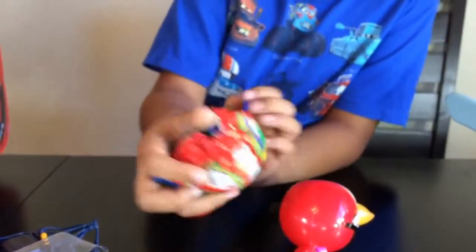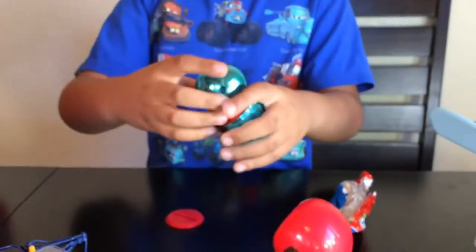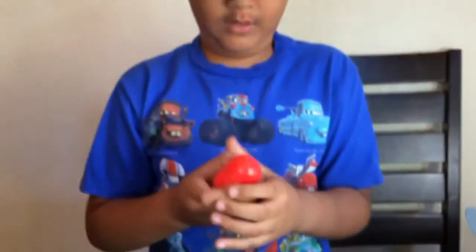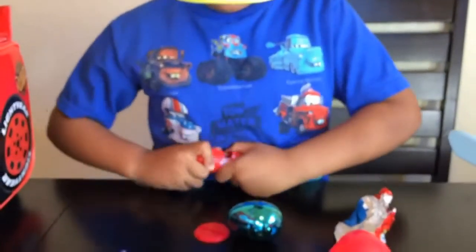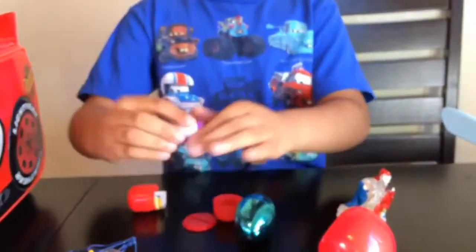Here, you already took it out. Oh, it's because the chocolate got broken, huh? Okay, so this is egg surprise. Oh, that's too hard for you? I opened it. Okay, you opened it. Put it there.